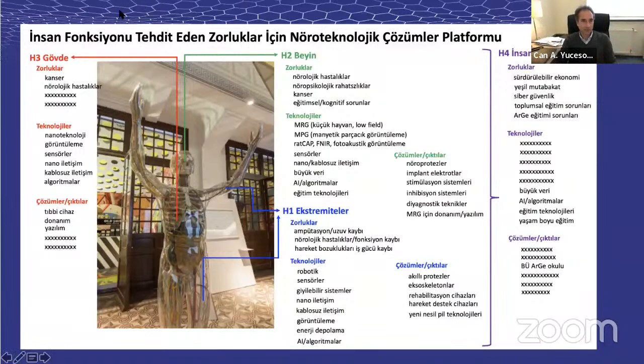As we talk about human function, we'll divide the whole effort into several parts, one being the brain, the other being the body, and a third being the extremities. So this special seminar is rather about the extremities, especially for movement disabilities and so forth.